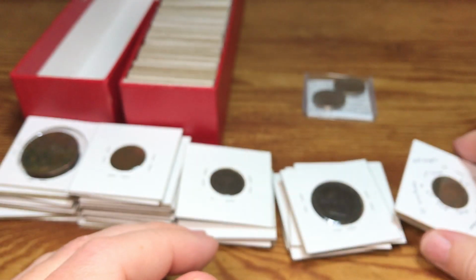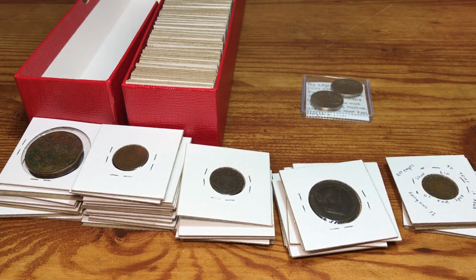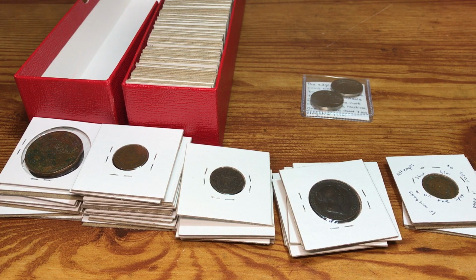But I was super happy about that. And there were some other U.S. coins. There was a Buffalo nickel that was missing a date, and I used Nicodate on it. Probably the nicest U.S. coin.